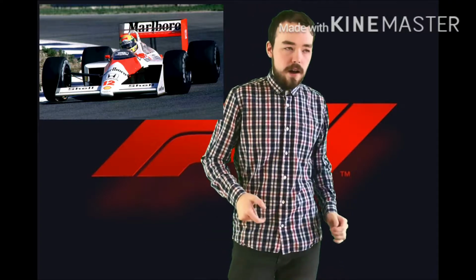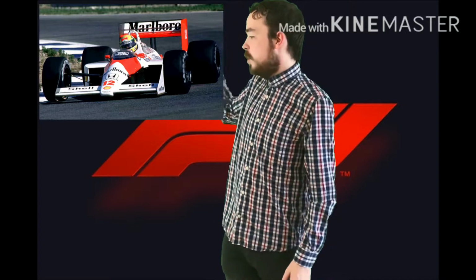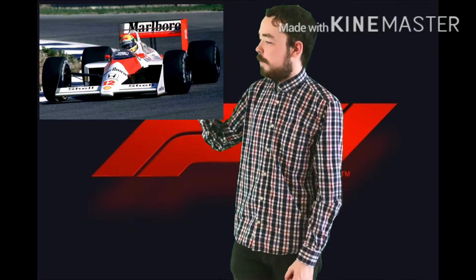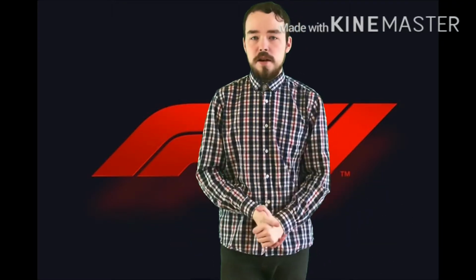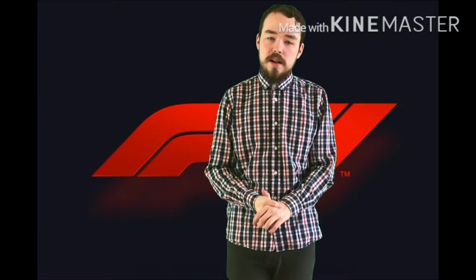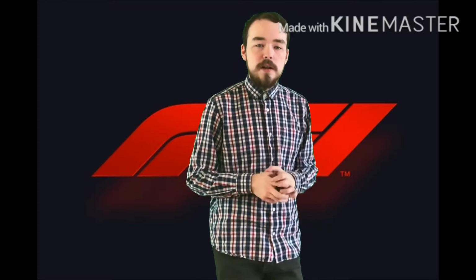Even with the F2002, while the F2002 is more powerful and safer, and I could have put Red Bull's car in there, this in my opinion is the epitome of Formula One. This is what F1 should be. Lots of power, light, no safeties, nothing safe on it at all. So there we are. That was my list of my favorite 5 cars in Formula One.